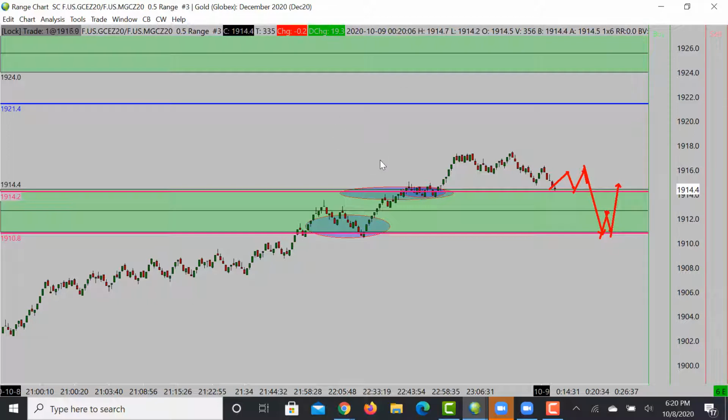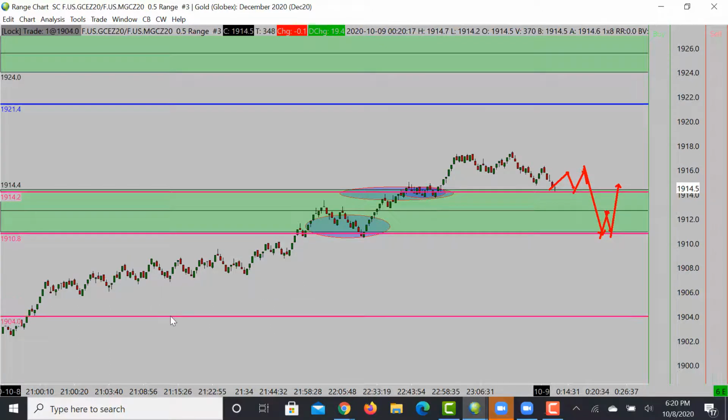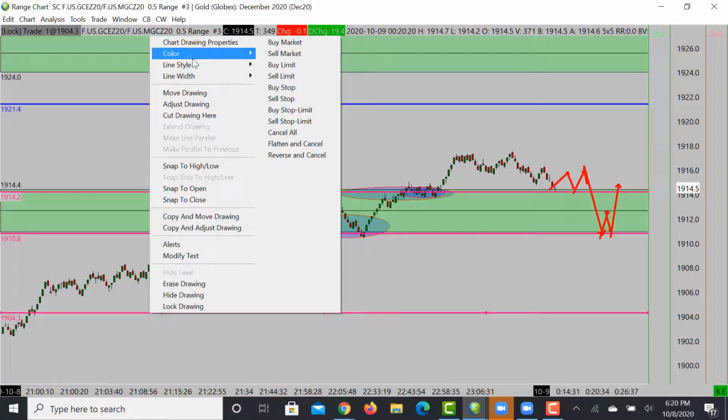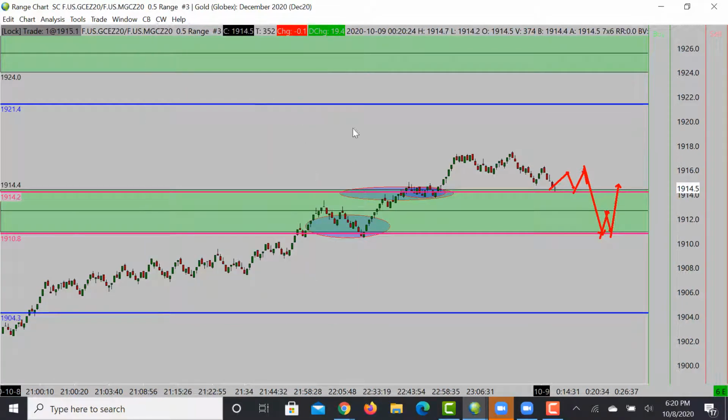So got a couple of trade ideas we want to see underneath the level of 1910. Want to see if we can pull back to these 04s. So I'm going to have that little bit of a target down here to see if we can get that pull back into that area. That's going to be our level of interest down below as well. So we'll highlight that blue there.